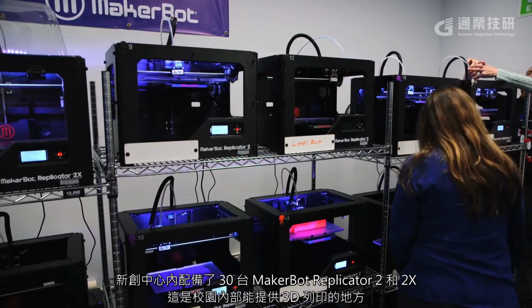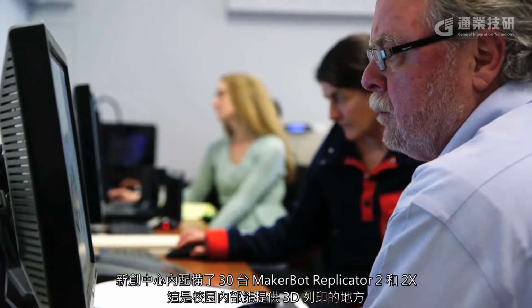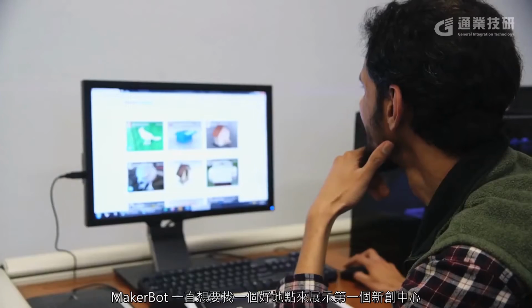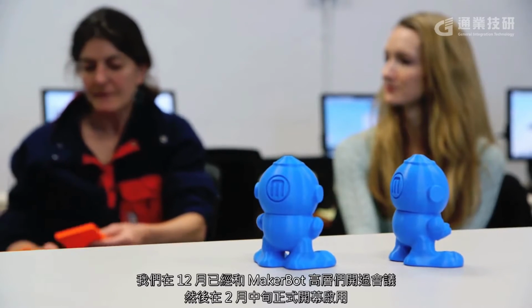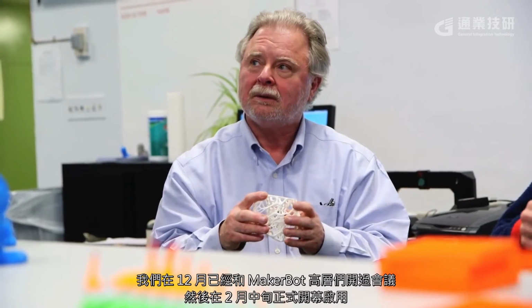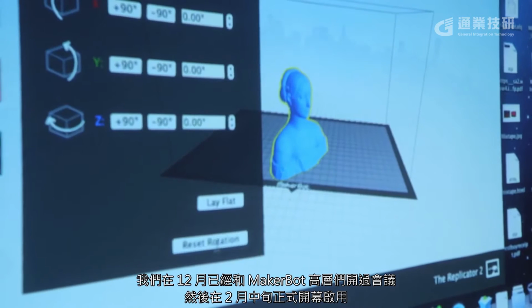The Innovation Center is an array of 30 MakerBot Replicator 2s and 2Xs. This is the campus center for being able to 3D print. I think MakerBot really wanted to have a good place to showcase the first Innovation Center, and we had a meeting with the MakerBot leadership team in December, and then we had the opening in middle of February. So this all came together in about 3 months.